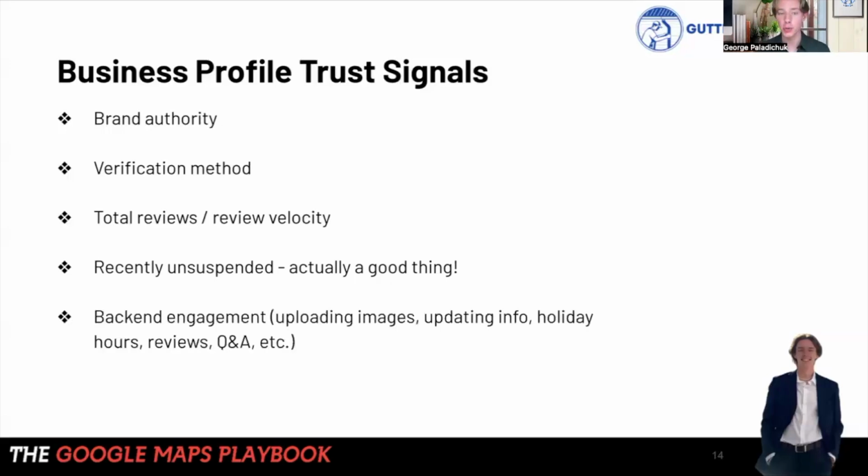Also, having a lot of back-end engagement is extremely important, right? So as the owner of the business, you should have the logins to your Google business profile on your phone. It's an asset. It is something that you need for your business, just like the keys to your office. It is something that you need to have as the owner of your business. Not to say that you don't have an agency like us taking care of the back-end stuff for you, but you need to have the logins, right? Because then you're able to have a lot of this back-end engagement by uploading images, updating your business information, making some sort of announcement or something, updating any holiday hours, responding to reviews, leveraging the Q&A section, etc. Having this back-end engagement shows that you are active in the industry, you are active in your business, and being active on this profile sends a huge trust signal to Google.